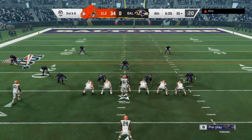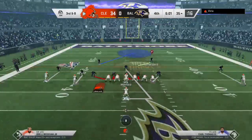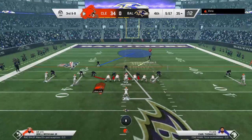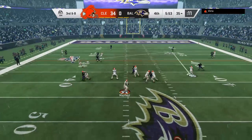So 3rd down now. They need the 27-yard line for a first. Let's go, defense. Hey, here we go. Point it right. 48's Mike. Mayfield.